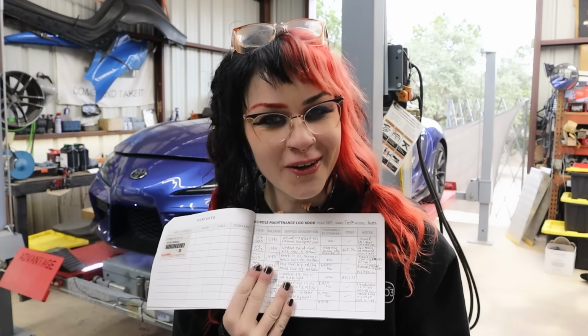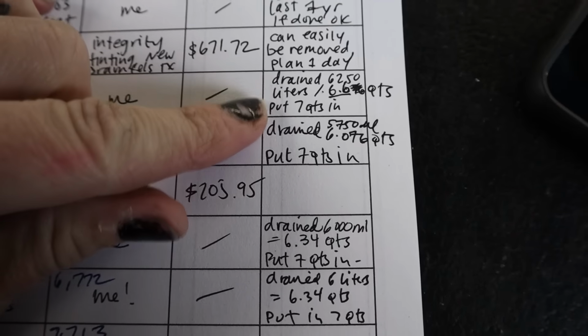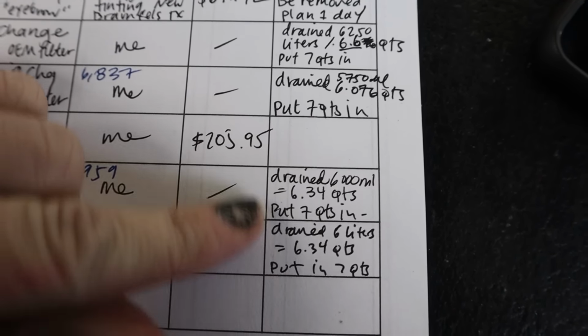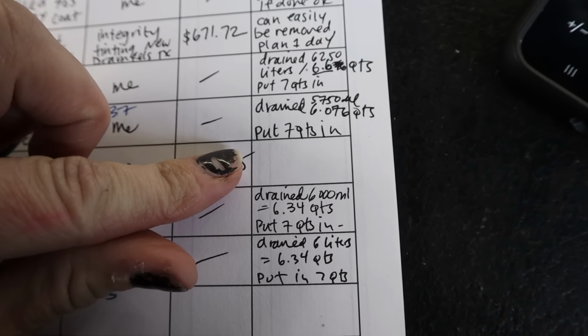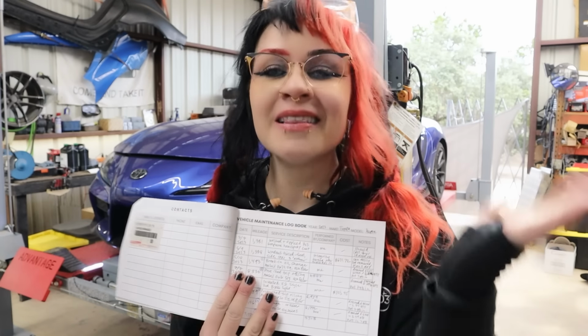So over time, over the past 30,000 miles, I've been tracking her consumption. So you can see here that in 7,000 miles, my engine has never consumed more than a quart, or even close to a quart for that matter. So we are doing freaking fantastic. So that's what I do. Let me show you how.